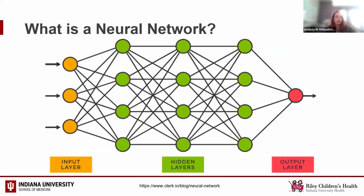And so when I talk about neural networks, and when you talk about a lot of these models, neural networks pops up. I feel like it's important to understand what a neural network is. And so a neural network is really set up like the human brain. And so you have neurons or nodes that transmit information. And these neurons receive input data, process it, and then pass it on to the next layer of neurons. And these hidden layers can be really vast.